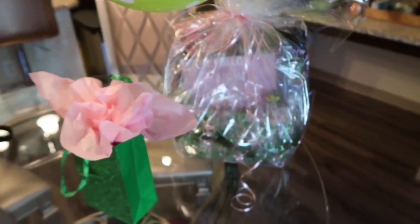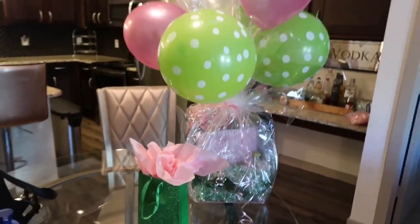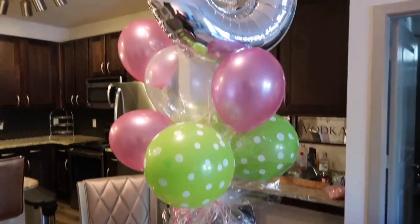Y'all, I'm obsessed. I'm so obsessed. And I just put Knucklehead's little gift in a little bag. So y'all will definitely get some footage.